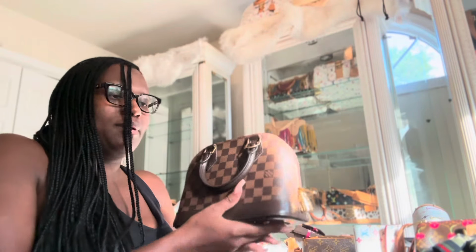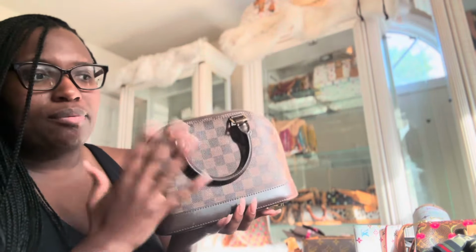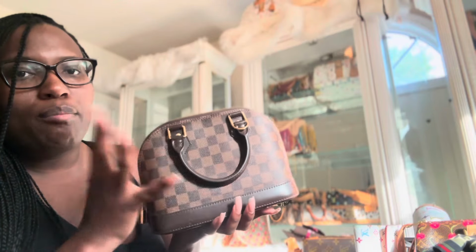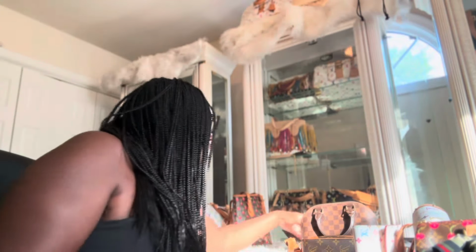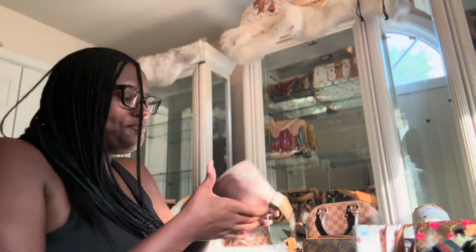Next, we have the Alma BB. We all know and love the Alma BB in Dominate Bean. And this one is famously the last brand new in-store purchase I made at Louis Vuitton, handbag-wise, back in 2018. And I'm still very glad I did because I absolutely love the Alma BB.